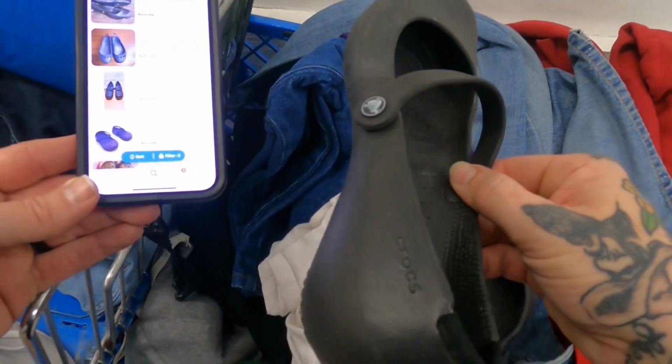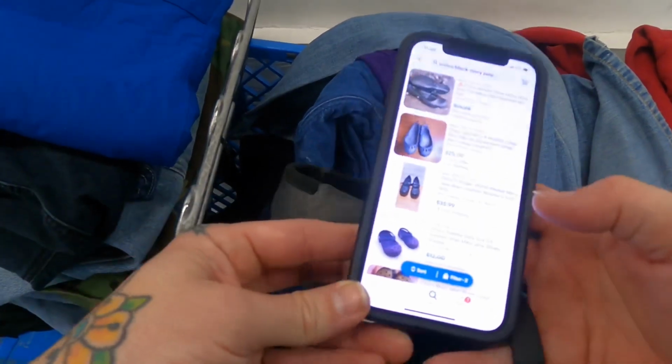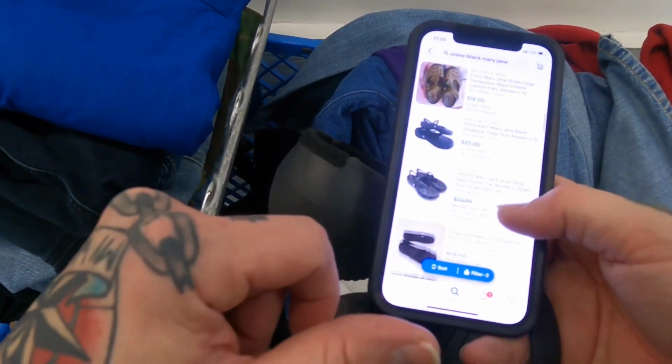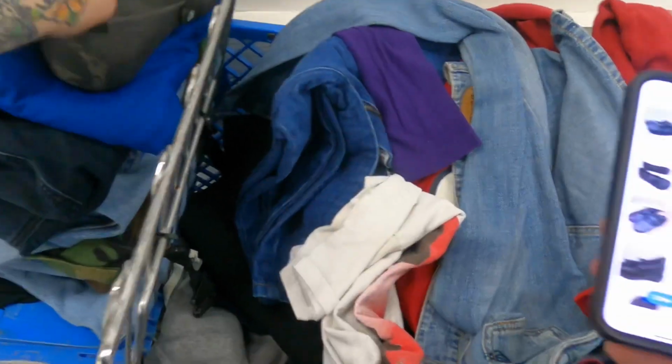Stacy found an awesome pair of Crocs Mary Janes. As you know, Crocs sell really well, and the specialty ones sell really quickly. Mary Janes pre-owned 35 plus 12, 25 plus 7, 24 plus 7, 25. So, awesome score. And we're still going.